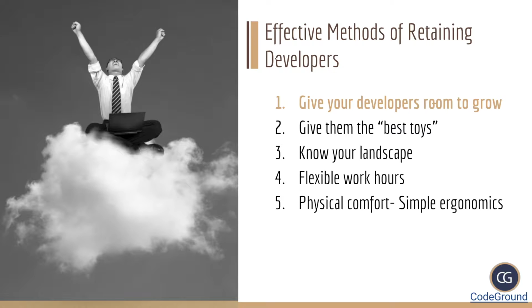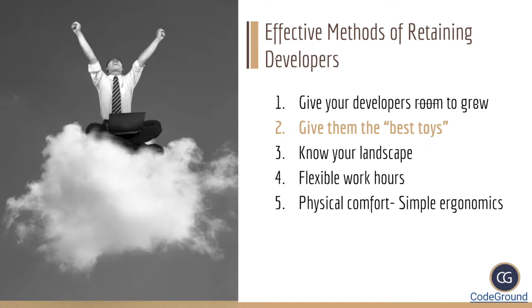This means that employers should not only make professional development available, but also encourage it. This includes reimbursement for training and certification and trips to seminar and trade events. Give them the best toys. Developers love latest version of anything. Having the latest and greatest tools to play with isn't only fun and interesting, but also gives developers bragging rights with their peers and keeps them current in fast changing technical world.